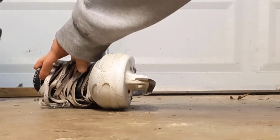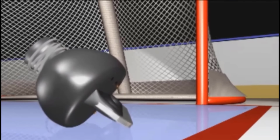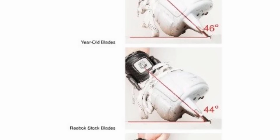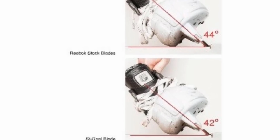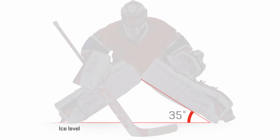This also means that if you want to stay down in your butterfly stance, but continue to move, you'll need to lift your leg up higher before your blade makes contact with the ice. However, if you had longer blades on your skates, you could widen your stance and push off without needing to lift your leg as high. And this is what step steel does for goalies.